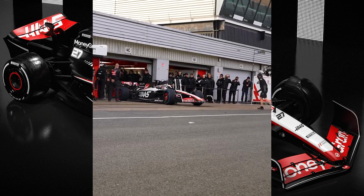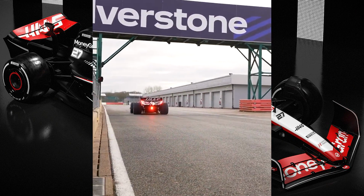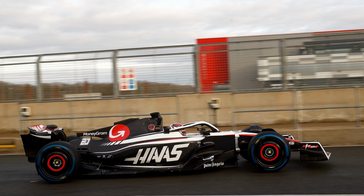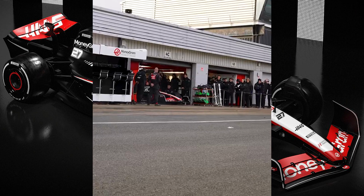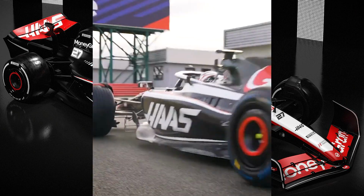This year's Haas livery, though, has taken all of that white and stripped about 70% of it away. Not only that, but I'm not sure what's going on with the MoneyGram logo. From the top down, it just kind of doesn't look right. It looks like they're paying homage to Nikita Mazepin with the logo spinning around. Nevertheless, I at least hope the car is faster than it looks, because for me, it's just not doing it.